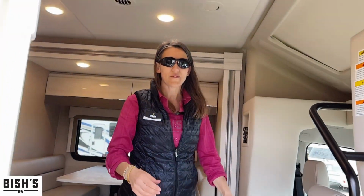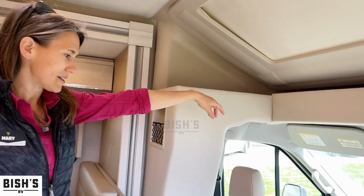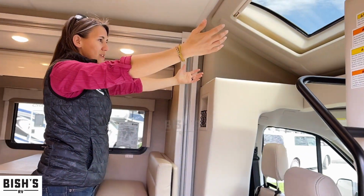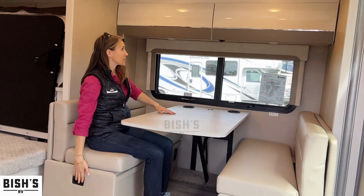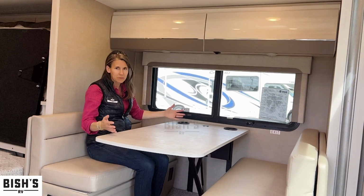As you can see, very open floor plan. Lots of light through here. This is actually a skylight. So look at that. All that natural light that you're gonna get throughout this whole area. So it does give you a lot of light. And this is actually very comfortable. You do have storage over here and above. So you have enough room for 4 people to sit easily.